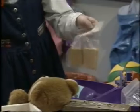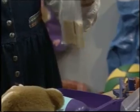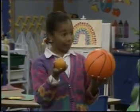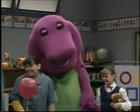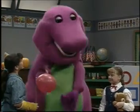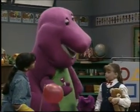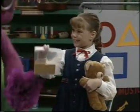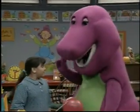Look, Teddy, I found something brown. I found some graham crackers. I tried very hard. I found two things that are orange. This basketball and, surprise, an orange. Good thinking, Tasha. Did you find something brown, Kathy? Well, Teddy's brown, and so are these graham crackers. Oh, good. How about you, Tina?